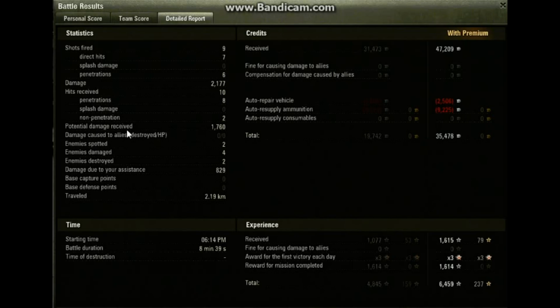Non-penetration 2. So potential damage 1,700. Yep. Enemies damaged. Enemies spotted 2, damaged 4, destroyed 2. Did fairly good assistance damage there too, with 829. 47,000 credits, good. So it's a pretty good earner, this tank.